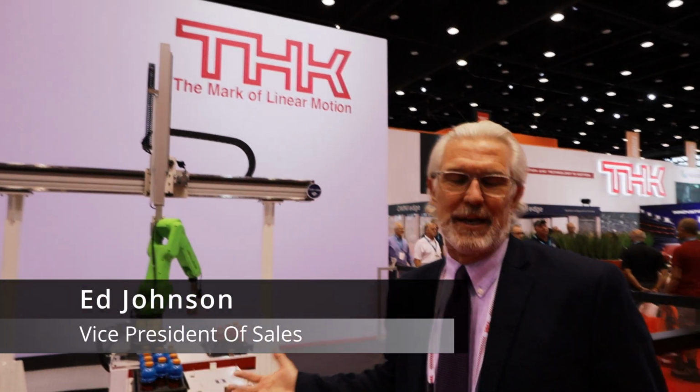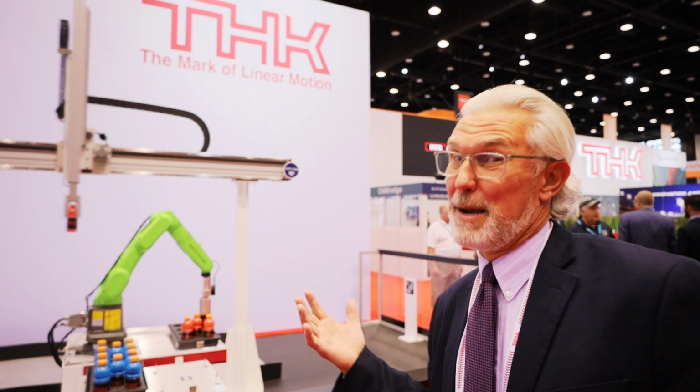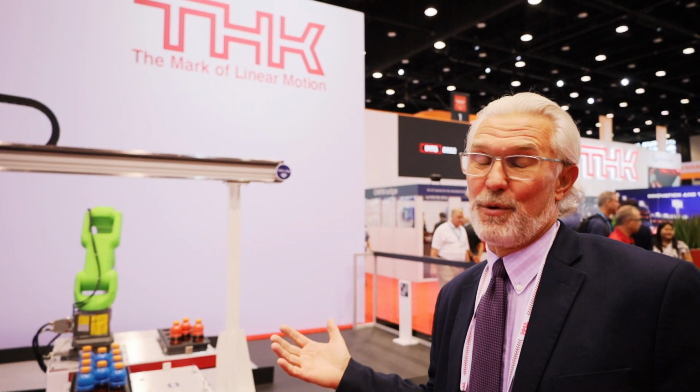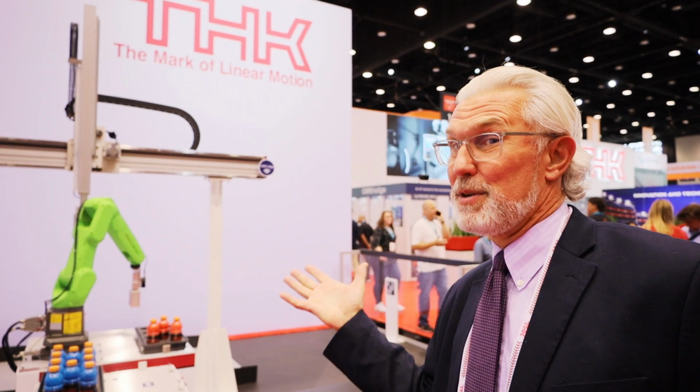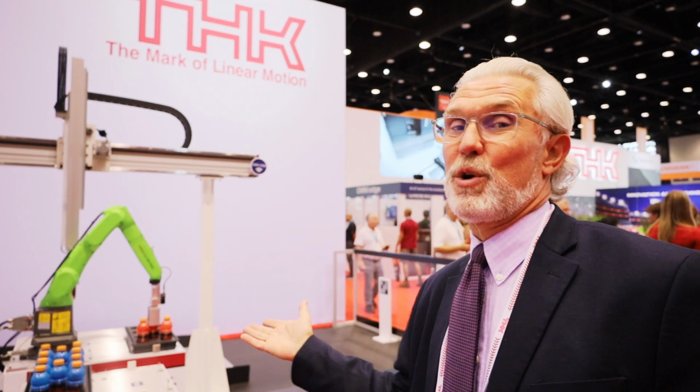With all of the difficulties we're having nowadays with labor and having enough people to be able to do jobs and all that, many of our customers are looking for ways to try to increase the amount of automation they have in their factories. So what we're trying to do with this is demonstrate some of the types of applications that we could possibly work with the customers on.